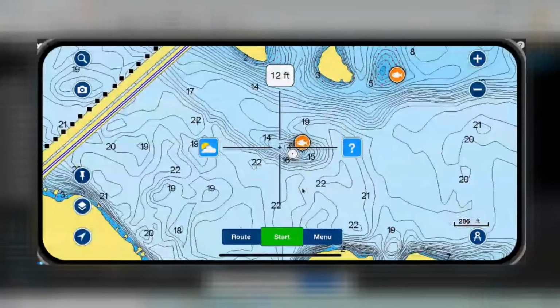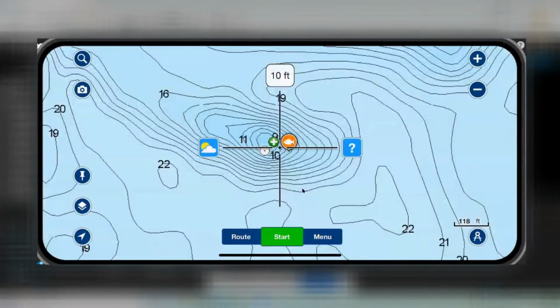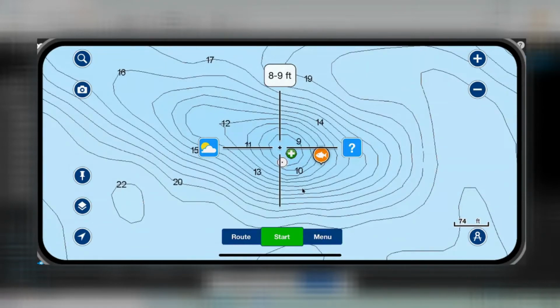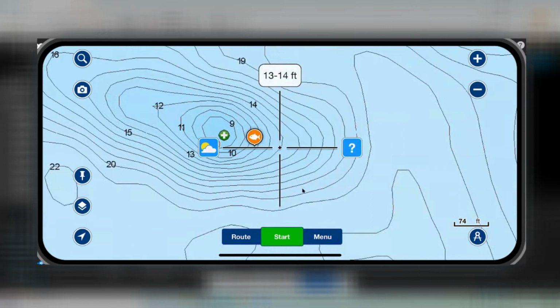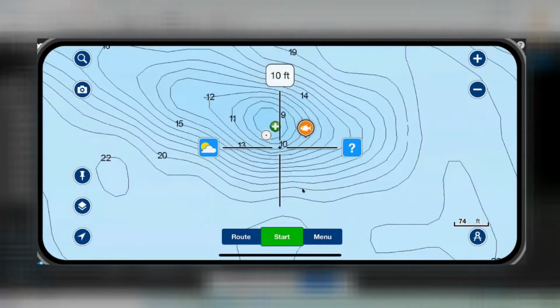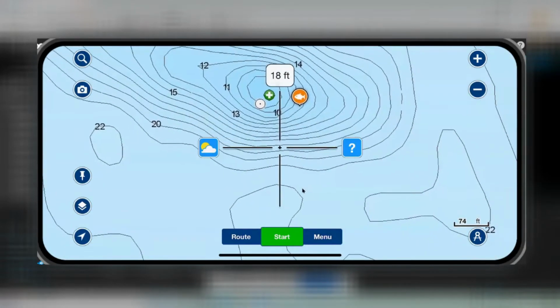And then if I move over here, there's another hump out here as well. This one's got about an 8 to 9 foot top on it, and then it has some pretty good breaks off the side. So if you come off the top of it, it gets out to 20, 21 feet off some of the breaks on these sides. So I'd say your better side's probably going to be on the steeper side.